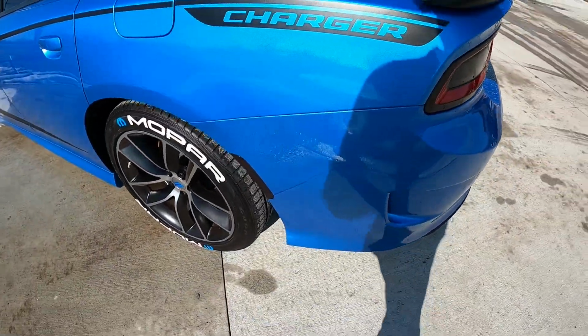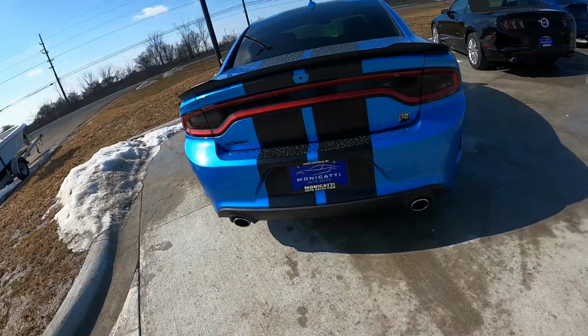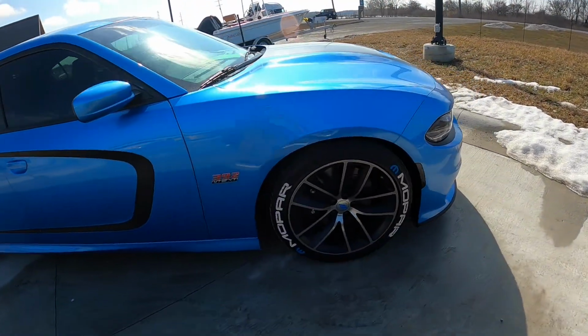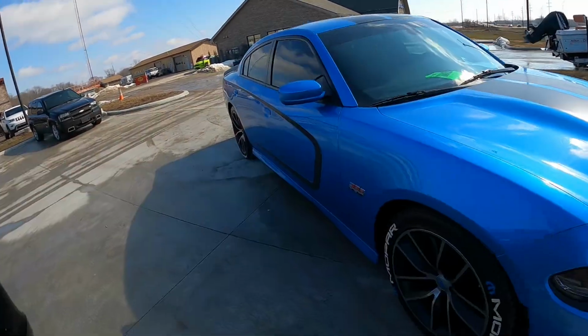It's got some pretty decent tires too, I have to say. They're Goodyear Eagle RS's. Got the nice exhaust in the back, the little bumblebee. Pretty nice all-around car. Really like it. Very simple to drive, looks very nice, and it gets up and goes.